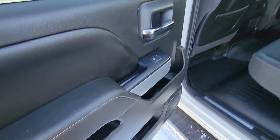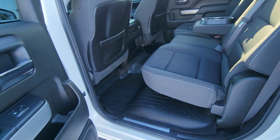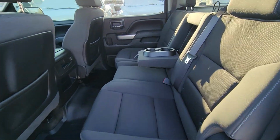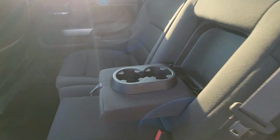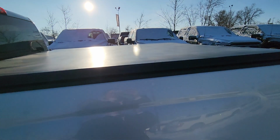On the back doors, we have power windows with more storage and cup holders. In the back, a 3-seater bench with the same black cloth. The center does come down for more cup holders. This Silverado also has a tonneau cover.